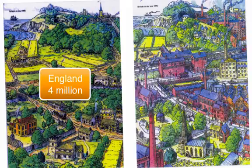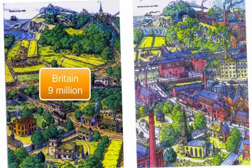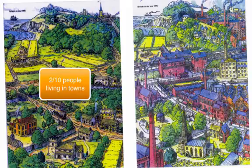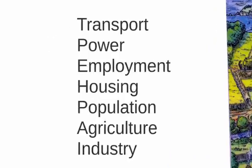For the population of Britain, we had 9 million people living in 1750. By the time we get to the 1900s, we get 40 million people. And just some statistics around people living in towns and out of towns, as I mentioned earlier. In 1750, less than 2 out of 10 people would be living in towns and cities. By the time we get to the 1900s, we have 8 out of 10 people living in towns and cities. So we see a massive population change, not just increase in numbers, but also where people are now living.